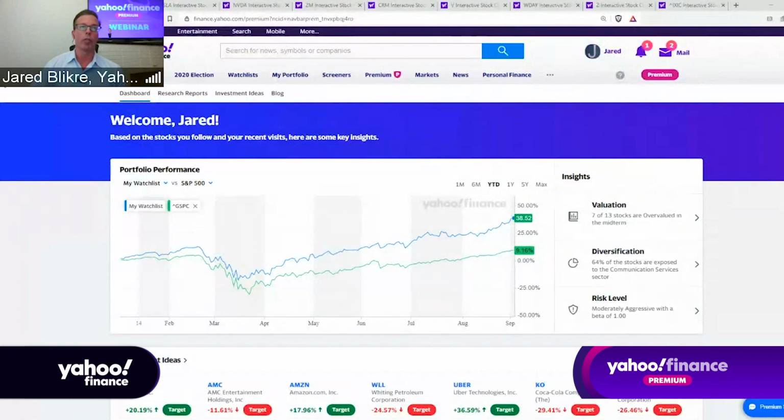This is the dashboard. When you log in, it will show you your watch list or your portfolio. You can hook it up to your broker, and it will automatically download your positions and figure out when you got into those positions, so your basis cost in those positions. In this one, I just arbitrarily created a watch list in July of last year, and you can see it's up 38%. Happens to be outperforming the S&P, which is up 9%.